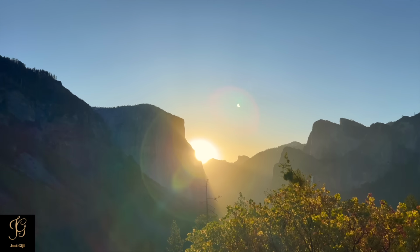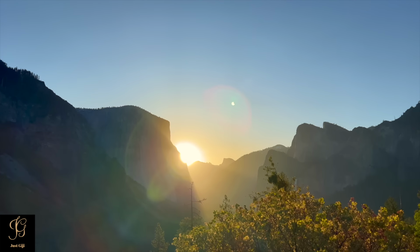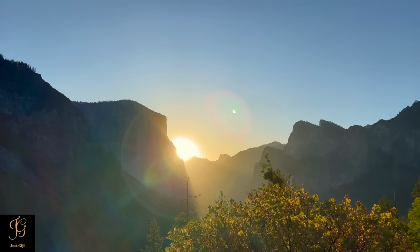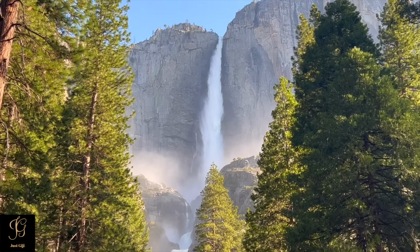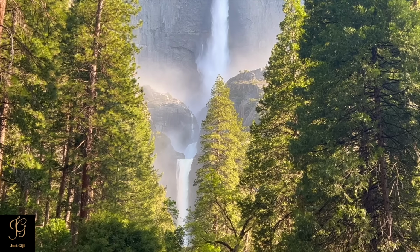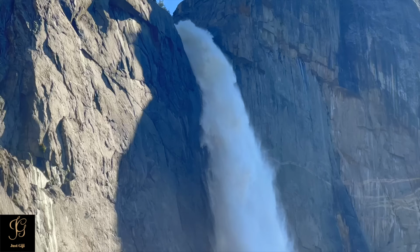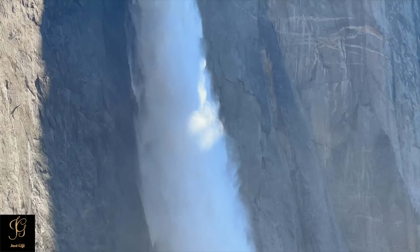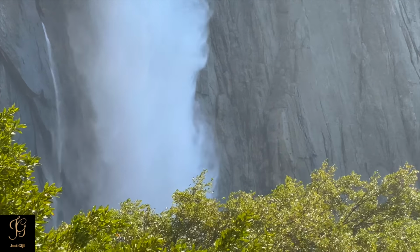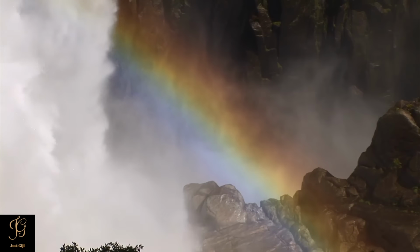A landscape of diversity with some of the finest scenery in the world, where sun rises through some of its prominent features. Waterfalls cascade thousands of feet and plunge down cliffs and crash onto its rocky base, throwing up rippling clouds of mist. Turbulent water rushes towards the cliff drop-off. A rainbow appears in the midst of waterfalls.